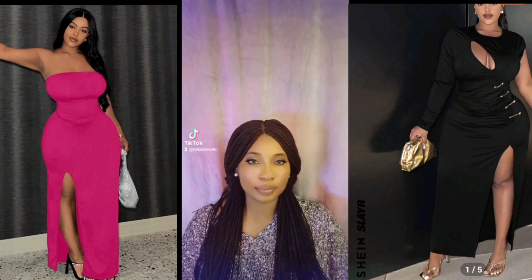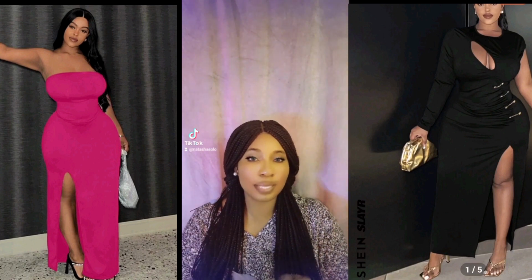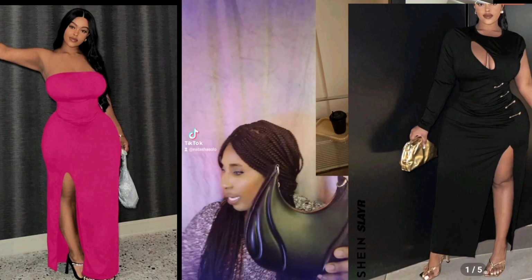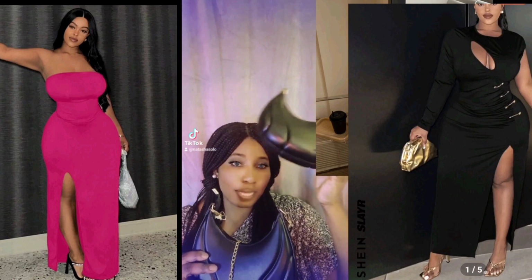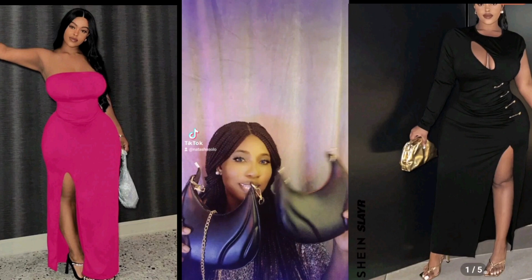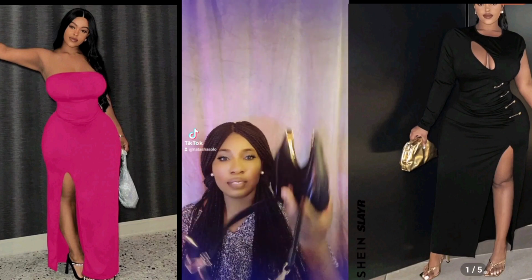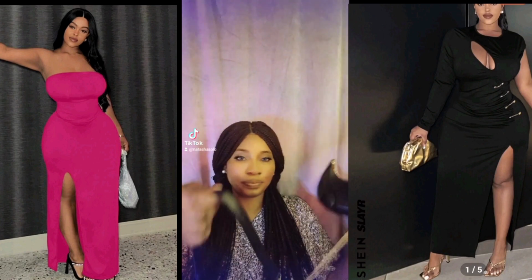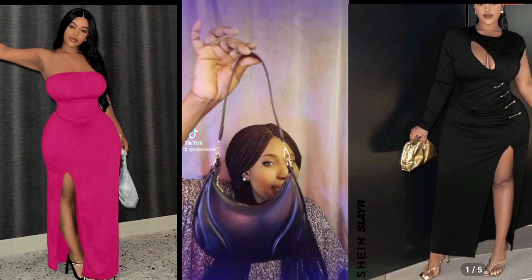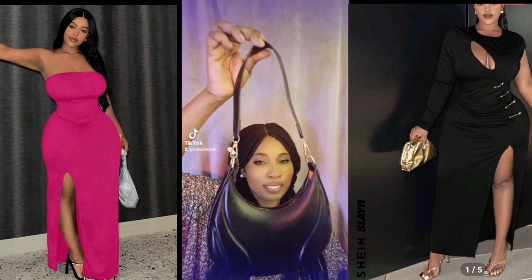So guys, here is the second black bag. I told you guys I make a mistake and order two of the bag. So look at it. I'm going to be giving one out. So guys, here is it. I will fix the handle later. I don't know how to fix this, so I fixed this already. As you can see, just a little handbag to go out where you can put your phone, your little things. It's just a little bag.